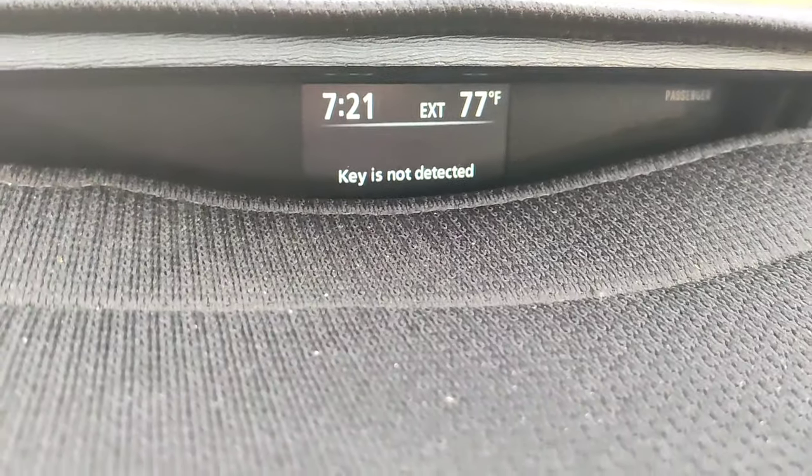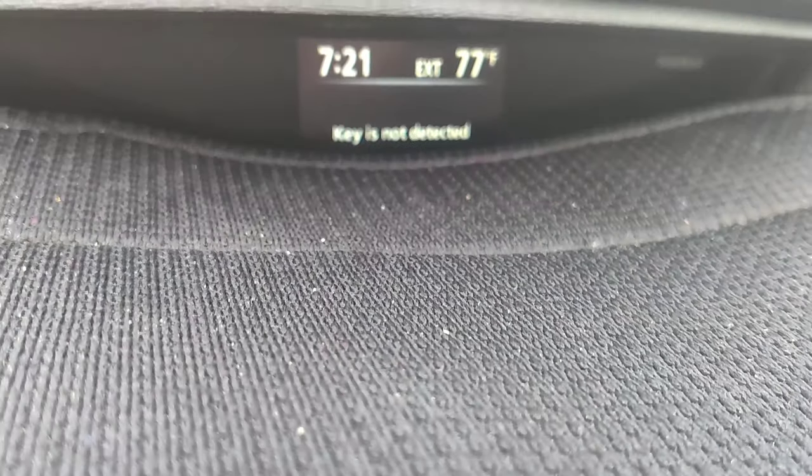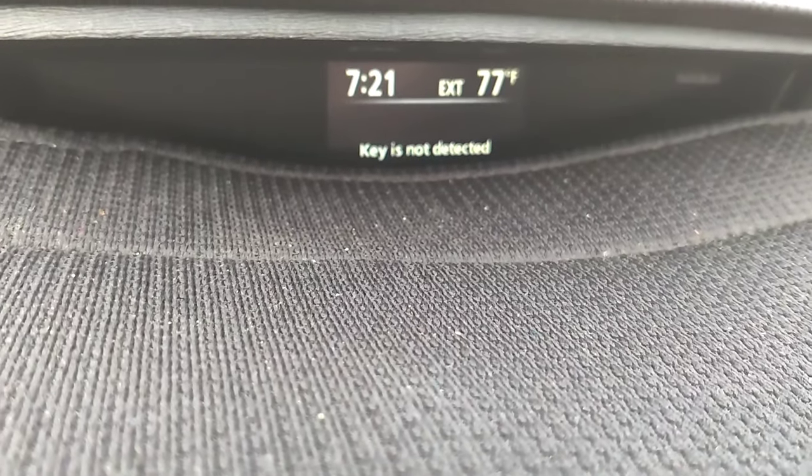I mean, for real, this literally makes no sense. I thought it was just a Dodge thing, right? And now, if you have one of these key repeaters, or a car thief has one of these key repeaters, they can literally just take your car. For the record, you can see it right here. It says, key is not detected. And I just took this thing on like a 3.5 mile little jaunt, and the key ain't present.